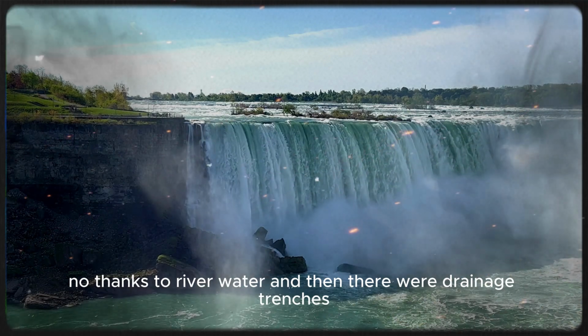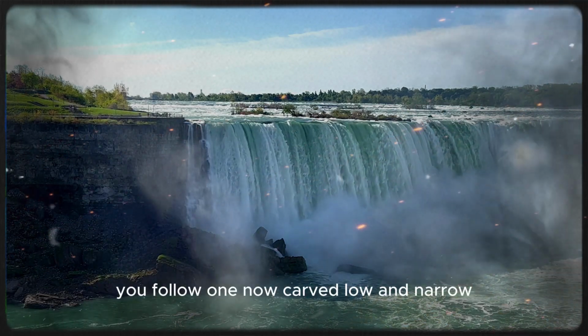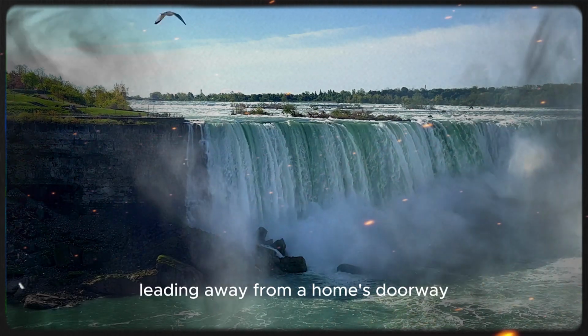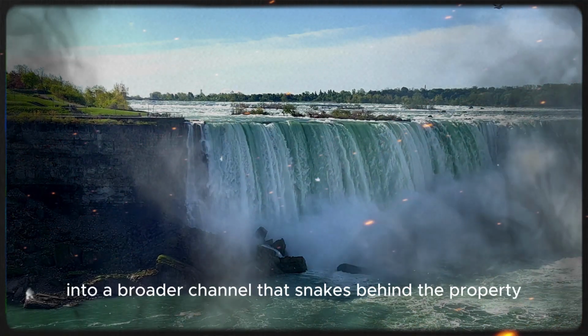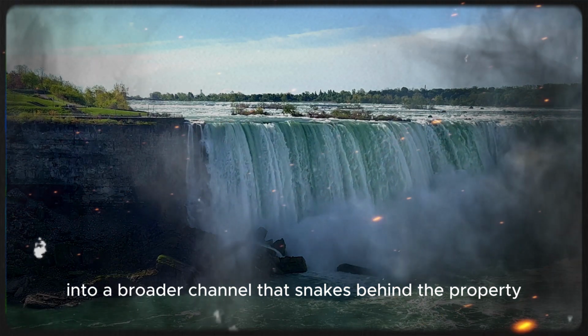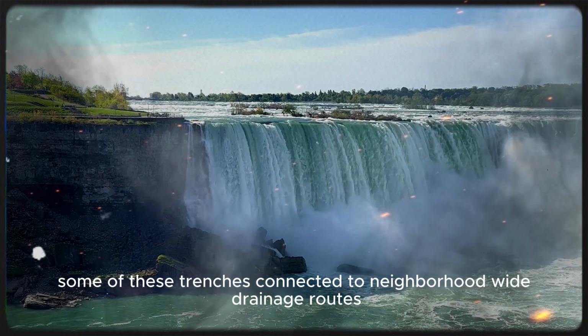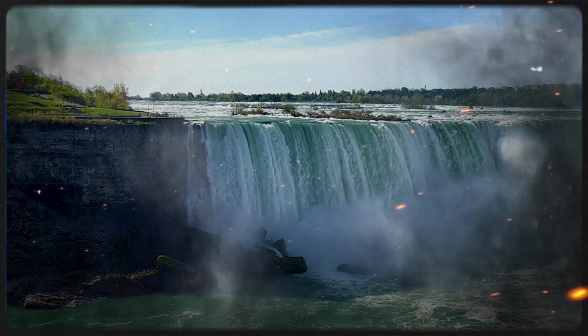And then there were drainage trenches. You follow one now, carved low and narrow, leading away from a home's doorway into a broader channel that snakes behind the property. Some of these trenches connected to neighborhood-wide drainage routes.